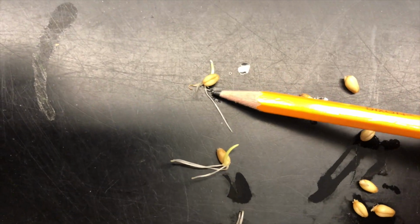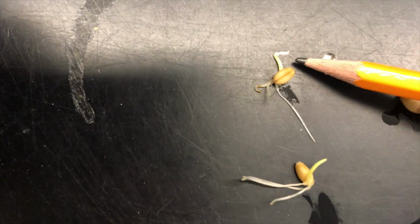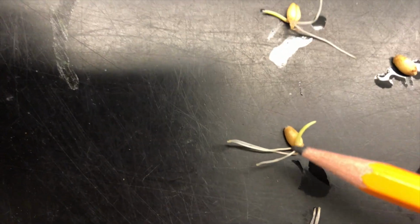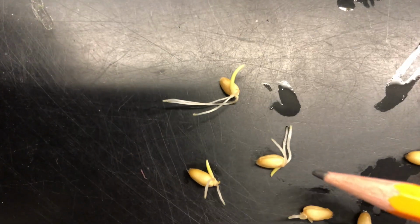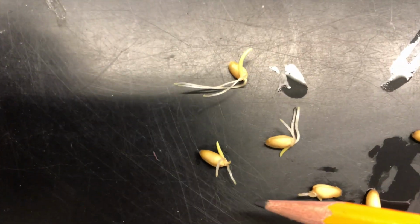A lot of the root has come out. And here, this one shows that there's a little stem coming out as well. So here's the root coming out, and there's the stem. These are the roots. So this one has 3 roots coming out, and there's the stem. There's the roots, and there's the stem.